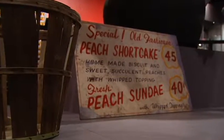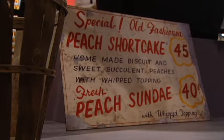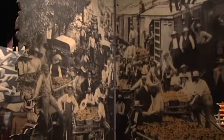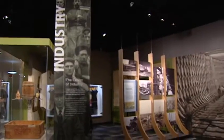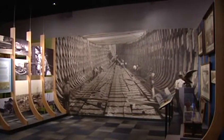In the museum, there's also a piece of Delaware history that many may not be aware of, and that's a story that focuses on peaches. At one point, from about the 1830s through about 1900, Delaware was the nation's leading peach-producing state. Then there's the story of the railroads in Delaware. Well, African Americans did work on the railroads here in Delaware.